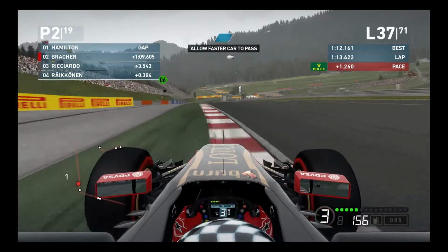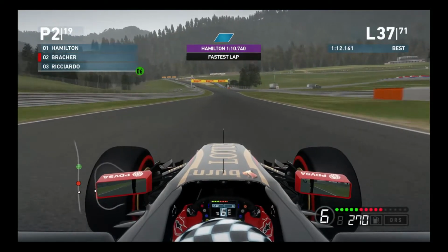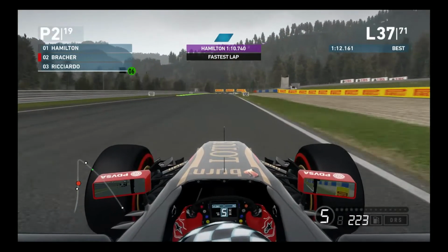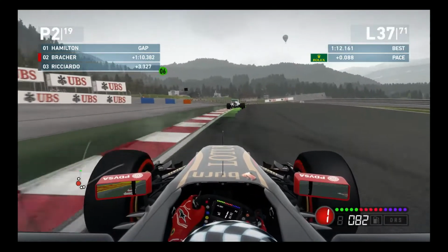And skipping to lap 37, we've opened up a gap of about 3.5 seconds down to Ricciardo, which is positive, but wouldn't you know it, we have a blue flag situation, and Mr. Lewis Hamilton is coming up to lap number 2 in the race on lap 37 of the Austrian Grand Prix. This is unreal.